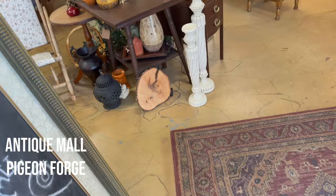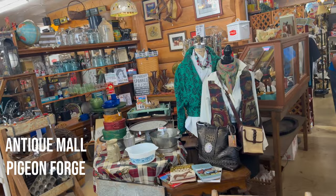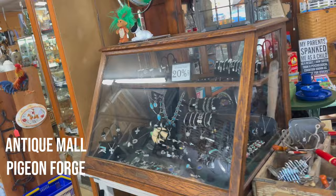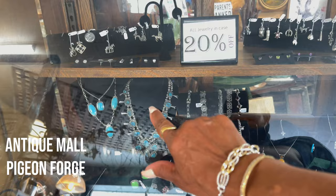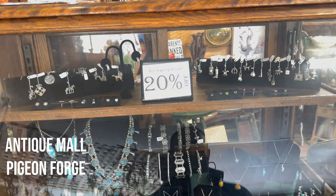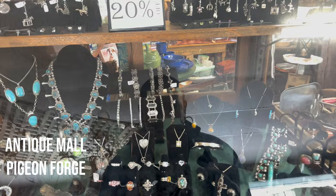So I just pulled up to the antique mall. Oh my gosh. Let's see if I find what I'm looking for here. Okay, but I'm getting sidetracked now. I see jewelry. Oh, I have that piece. That piece back there, I have one similar to that. Oh, but look at all of these. Sterling silver. And it's 20% off. Oh, wow. Okay, let's walk around. Don't get sidetracked, Sharon.